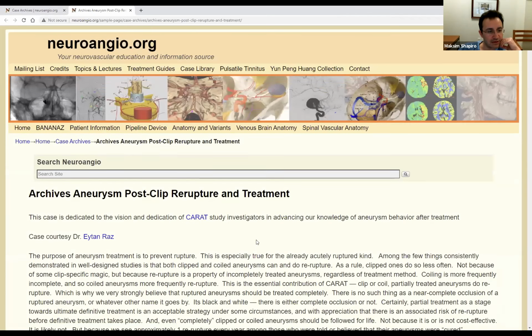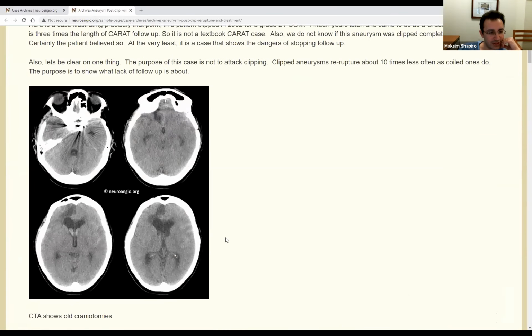Are you seeing the case, the neuroangio case? Was the CAT scan and hemorrhage? Yeah. Can you see that? Okay. I think yes. All right.